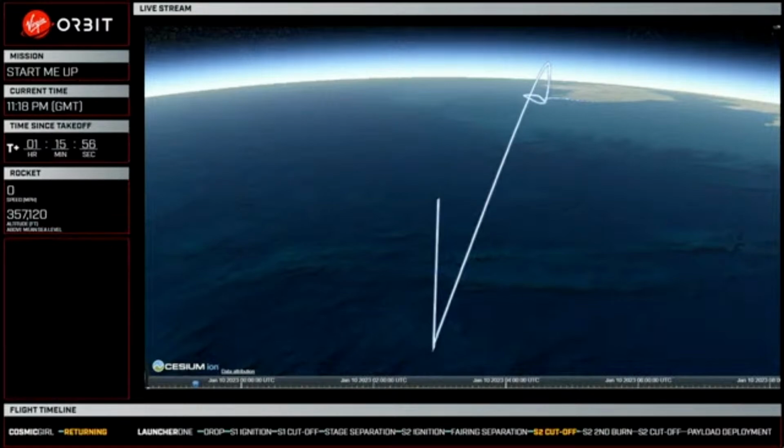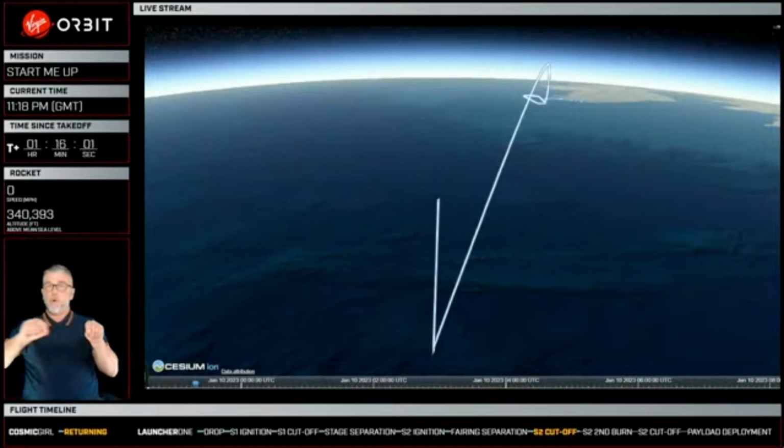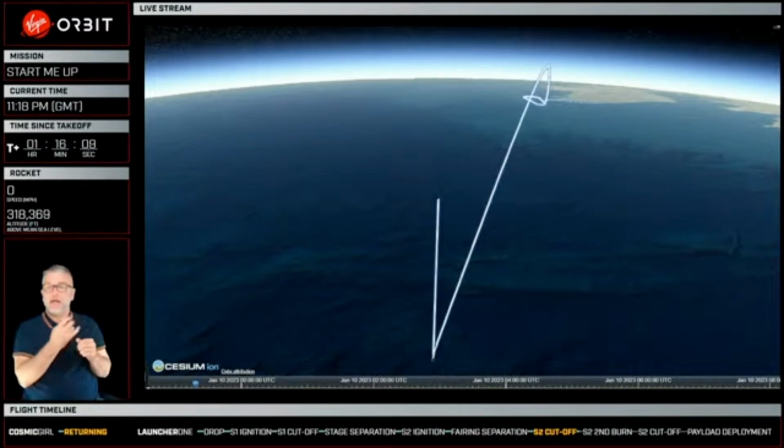You can see along the bottom of the screen right now, our flight timeline has been updated to show Cosmic Girl is returning, obviously, and then LauncherOne, which takes up the majority of the flight timeline there, is at our S2 cutoff, or our second stage engine cutoff.